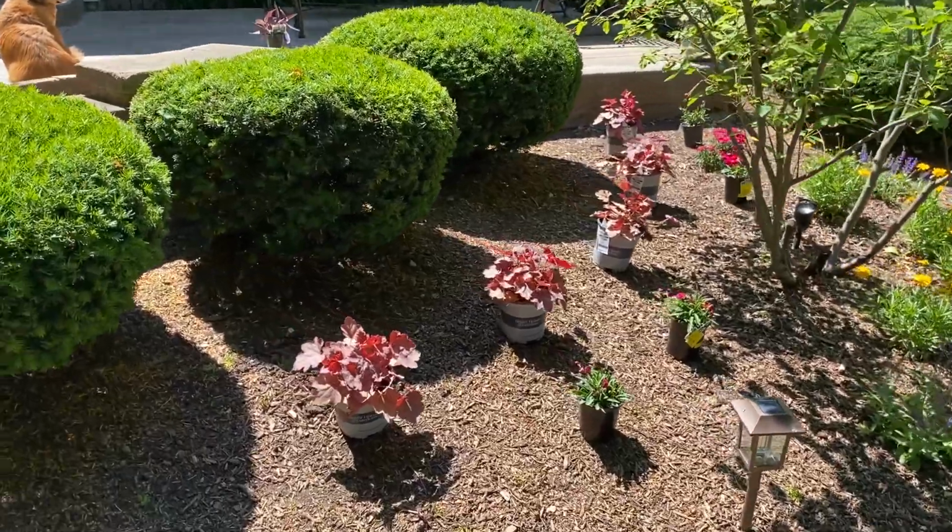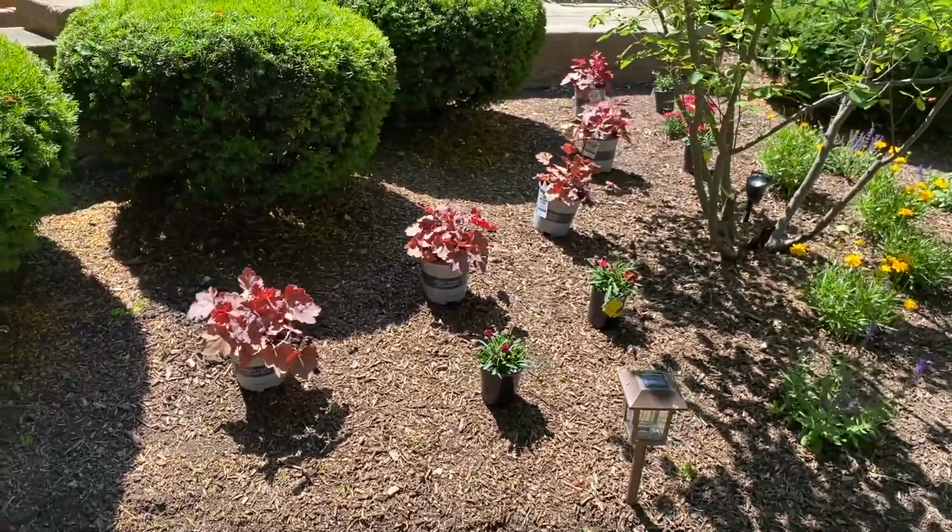But I just thought it was super, super, super pretty. So now I'm going to go lay everything out, the stuff that I am planting today, and show you guys where everything's going. And then I'll plant it up and then I'll show you everything after. This is what I decided for the heuchera as well as the dianthus.